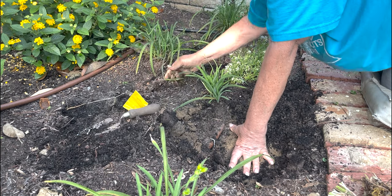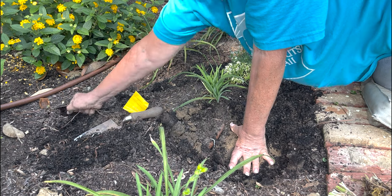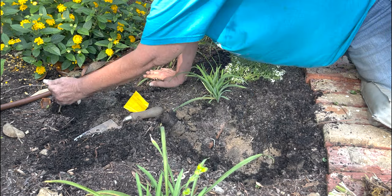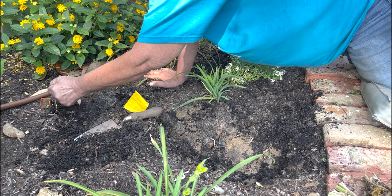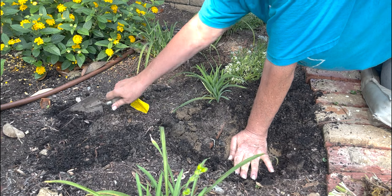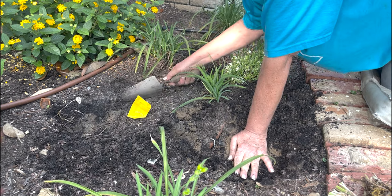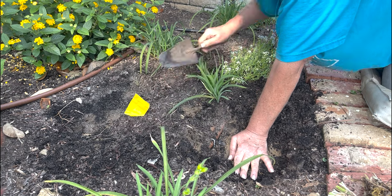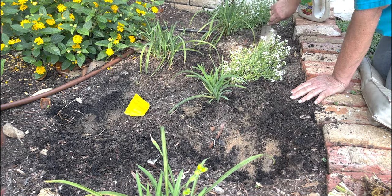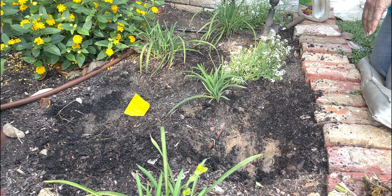And this bed used to have a bunch of monkey grass in it. So I'm forever pulling up monkey grass roots, but that's okay. As they say, circle of life. So there we go. And that's where the third one goes, right here. And now I'm going to use my trusty auger that Miss Betsy gave me.